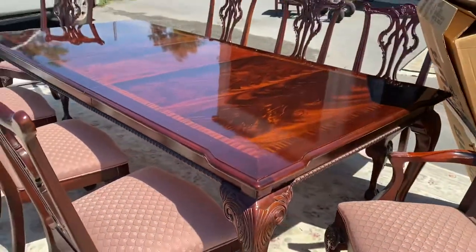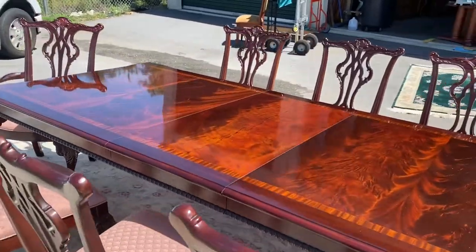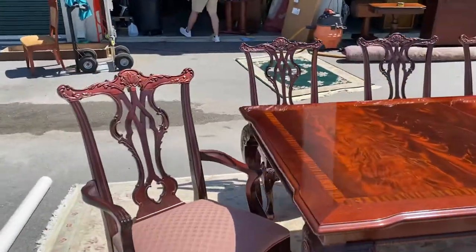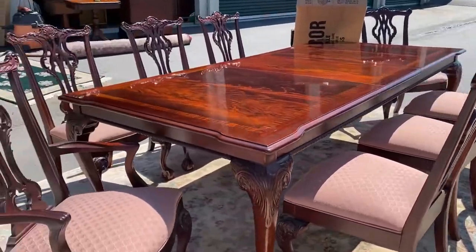And then it's got the banded inlay going all the way around. We got this out of the estate. We didn't even dust this off. You're seeing it as we saw it, and then we pulled it out of the house and set it up to take pictures of it so we could advertise it.